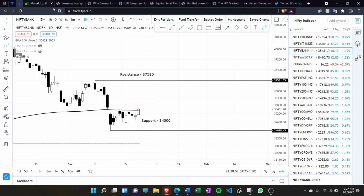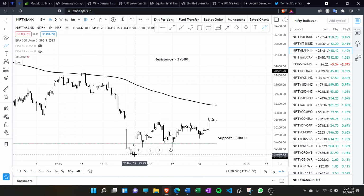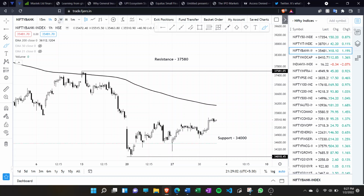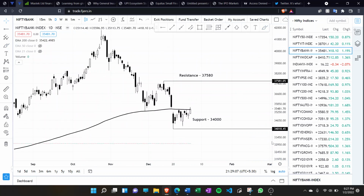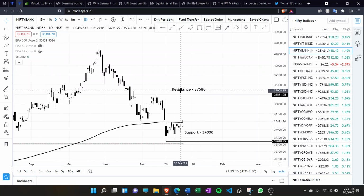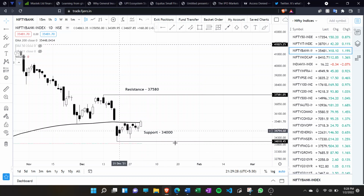But on the low time frame, if you go down to the hourly time frame, as you can see, Bank Nifty has started forming a higher high higher low structure on a very small time frame, that is the hourly time frame. And on the daily, 37,580 still remains a key resistance that needs to be crossed before it can give any significant move and try testing its all-time high level of around 41,825. So right now it's hovering around its 200 moving average.